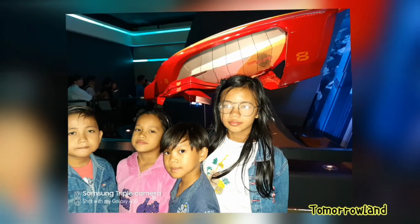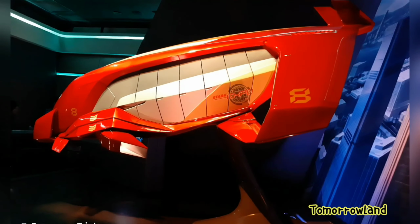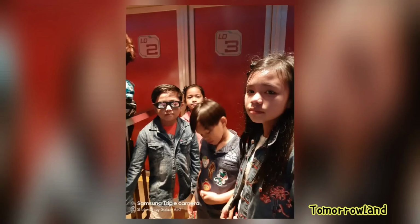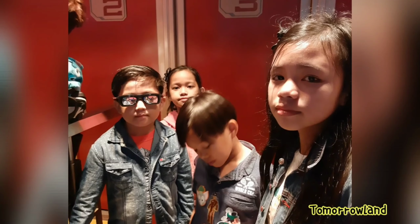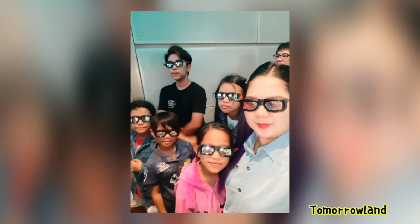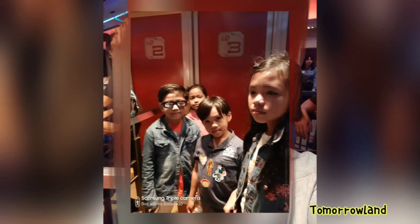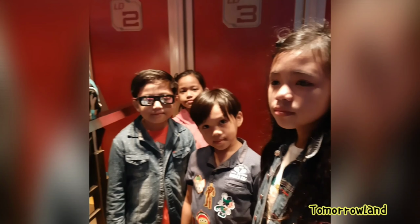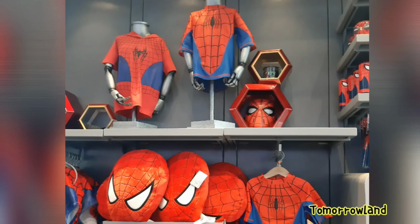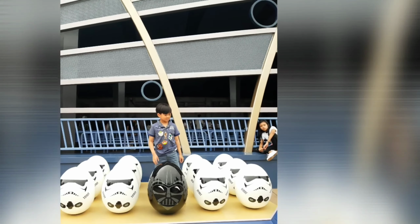After a long walk inside the building of this Iron Man experience, you will be given these 3D glasses and experience how Iron Man saved humanity. Every attraction, merong souvenir shop sa kanyang dulo. So if nagustuhan mo, pwede kang bumili doon.